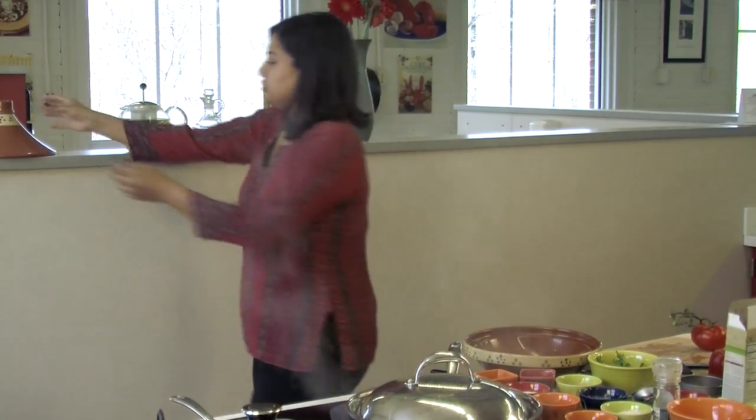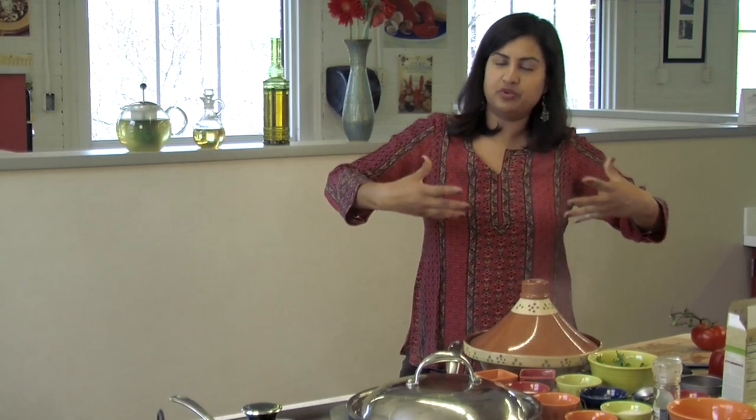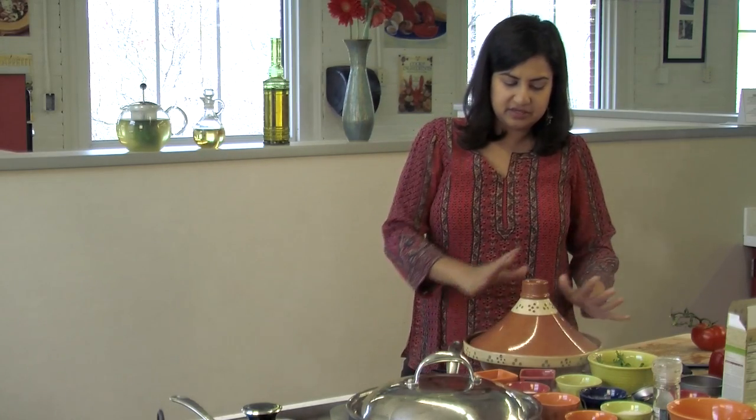Then you put your tagine cover on. And that's it. You let it sit. We need to fluff it. Now what will happen is the couscous will absorb all the water, so we need to let it sit. It has to be airtight.